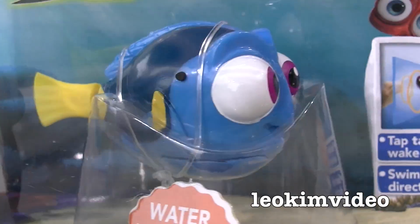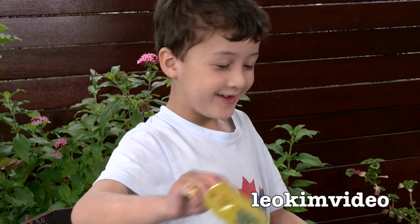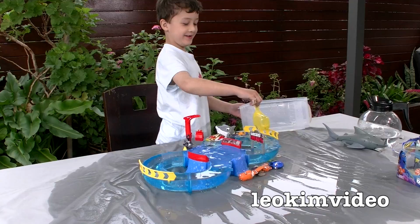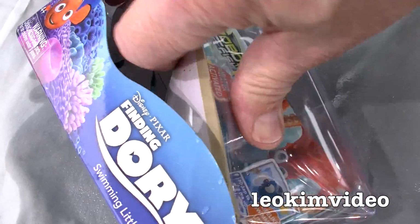Maybe the perfect thing to add even more chaos into that playset is to add the Finding Dory swimming little Dory. What did I tell you about adding too much water into the playset? That's Mummy's good table under that playset. Oh, I think it's ruined. Let's get little baby cute Dory out.